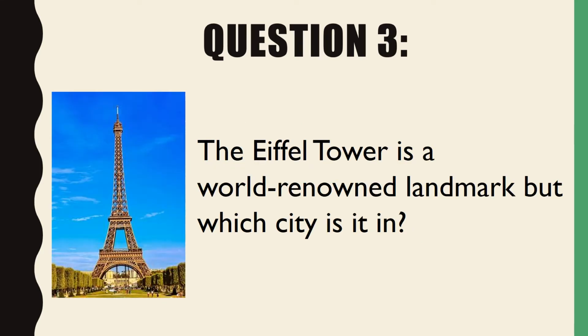Question three. The Eiffel Tower is a world-renowned landmark, but which city is it in? I guarantee all of you have seen the Eiffel Tower in films, in books. You'll definitely know it. But which city is it in?